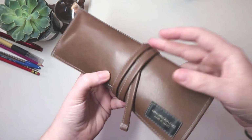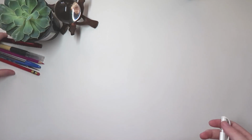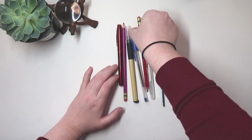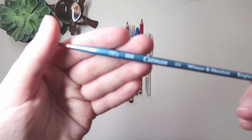Then I have my favorite pencil case of this year. I think I bought like 3, but finally stuck with this one after I got it. Showed it off in a haul a while ago. Now I'm going to show you all my favorite pens, pencils, and whatnot. So my favorite brush actually has been this Cotman 000 brush.